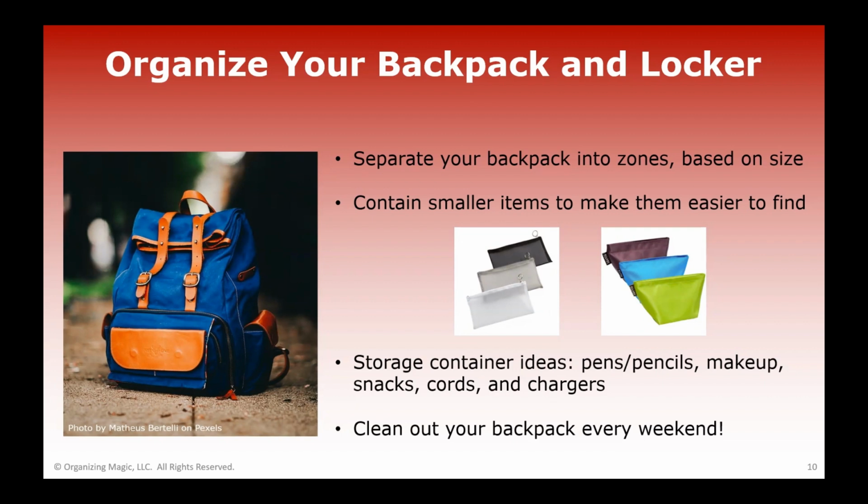Whatever the bag is, go ahead and empty it out completely and look through and go, oh, whoops, here's a tissue I don't need, or here's a wrapper to my snack and I threw it back in my bag. So just go ahead and reset your bag, whatever kind, every weekend. And that keeps you from things getting too far astray.